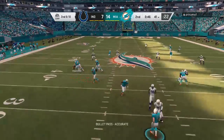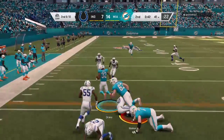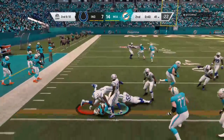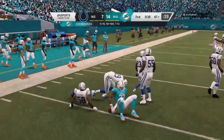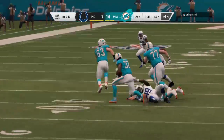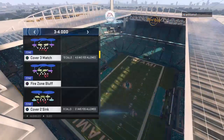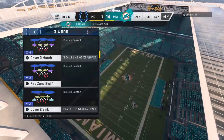Here's Fitzpatrick. They'll try and set up the screen. It's complete. And he'll be taken down, but not before he works it past the 50. 12 yards there and a first down. Now the Dolphins going to burn the first of their timeouts, as it'll come with 36 ticks to go in half number 1.